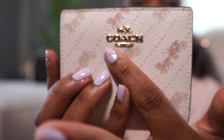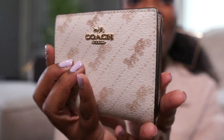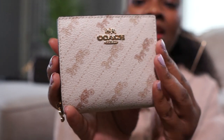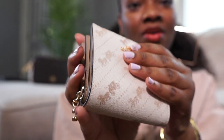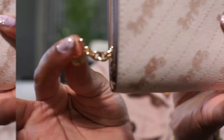Look at the details. I love the gold Coach logo. I love the print of the wallet. It's so pretty. Definitely on trend for nudes, because you know everyone is wearing the nudes this year and whatnot. And I love the look of this wallet. It's so elegant and so beautiful. Like, oh my gosh, I am so in love with this wallet. So, and that is the Coach Snap wallet.